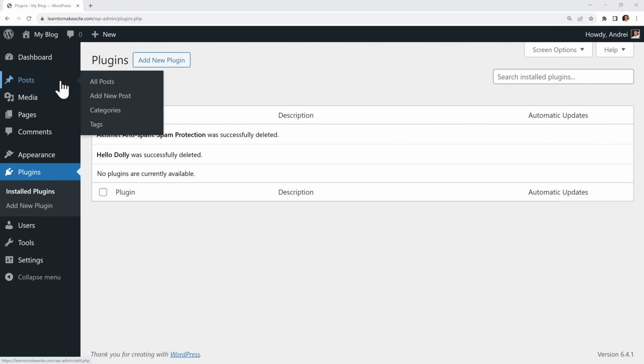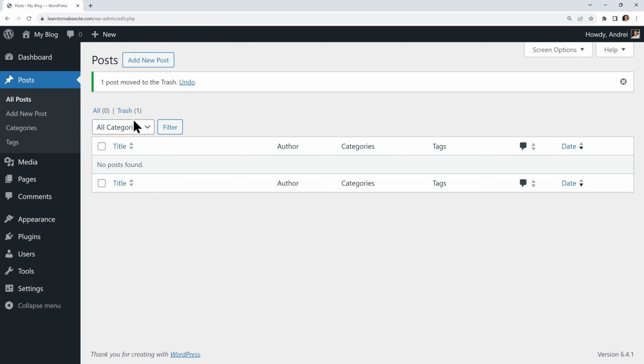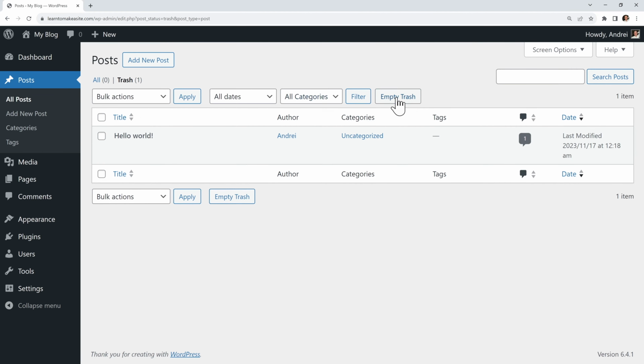Perfect, now let's go up here to our posts, and these would be your blog posts if you wanted to have a blog on your site. But we won't need this sample blog post that came with WordPress, so we can click trash, then up here open up the trash, and then empty the trash.